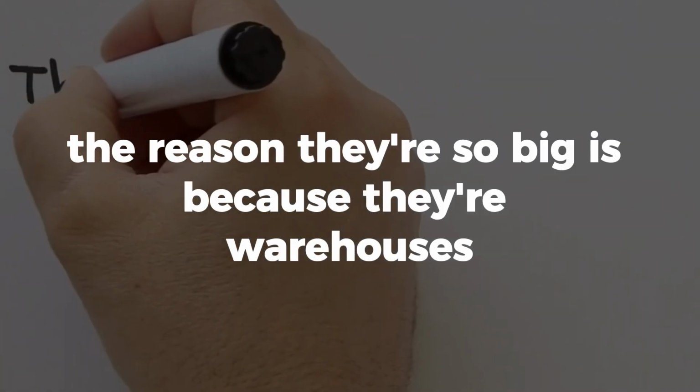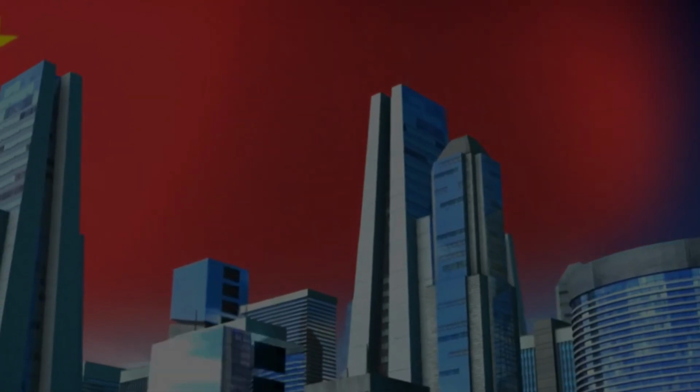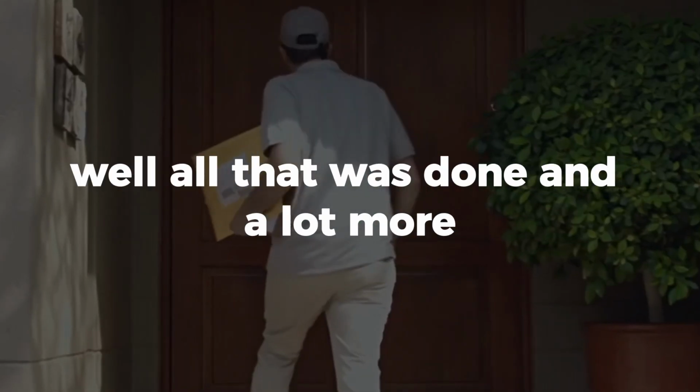I mean, the reason they're so big is because they're warehouses. So it was like, okay, let's cut out the warehouse, etc. Let's go to China for cheaper labor. Let's consolidate our number of shipping lanes. Well, all that was done, and a lot more.